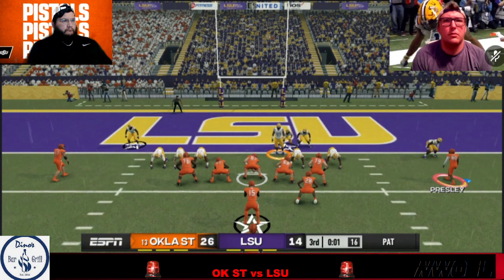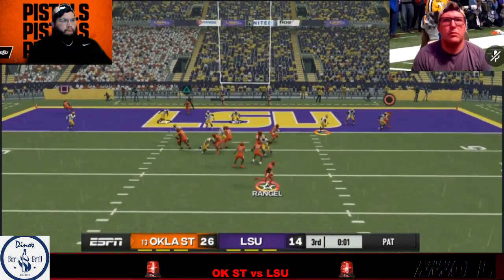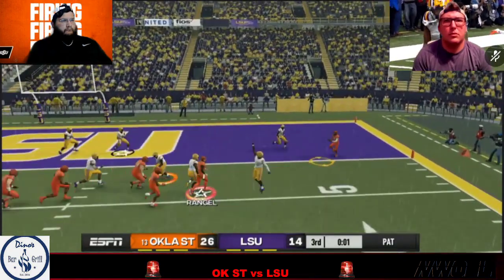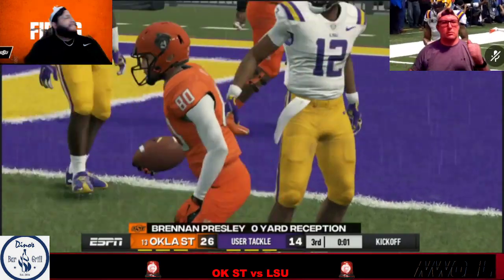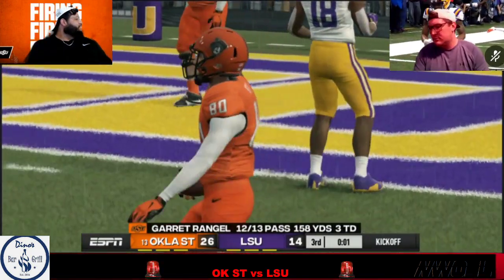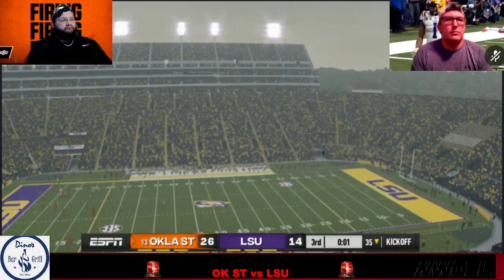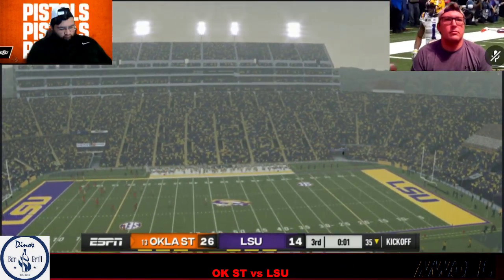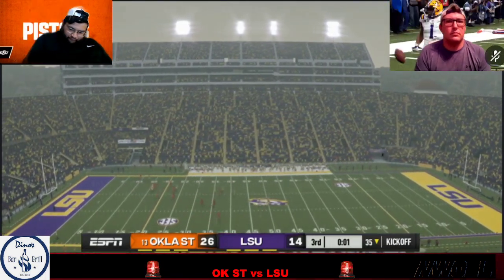Pistol set here. Presley to the right. Green behind the tackle. Nixon behind Rangel. Rangel dropping out of the pocket right. Scrambling right. Throws it to Presley, but Presley runs back to Rangel out of the end zone. And that's going to be unsuccessful for the 3rd time tonight.